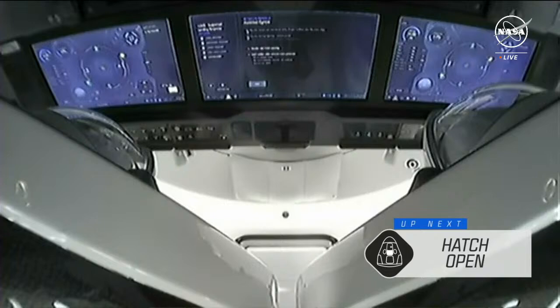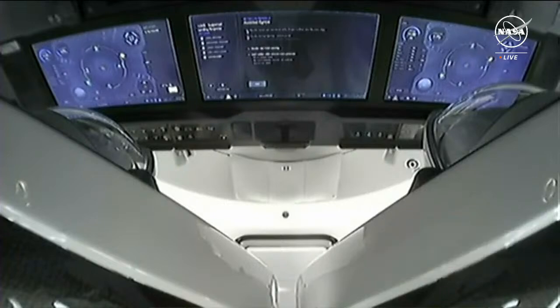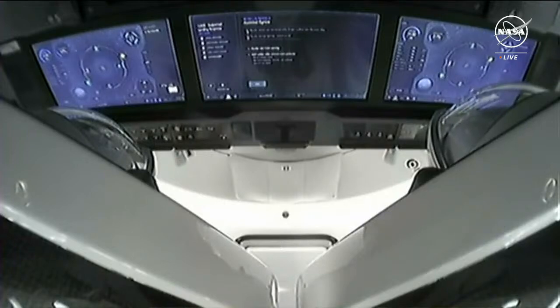So as the team continues to work through those hatch opening operations, it is important to note that Jasmin Moghbeli, Andy Mogensen, Satoshi Furukawa, and Konstantin Borisov will be getting some assistance from their recovery teams while they exit the capsule. So this is the same process for any returning long-duration space flight for Dragon. You also see it when we have the Soyuz that lands with crew on board. They're helped out of the capsule and then transported via chair over to the medical recovery tent. So this is standard operating procedure for long-duration space flights.